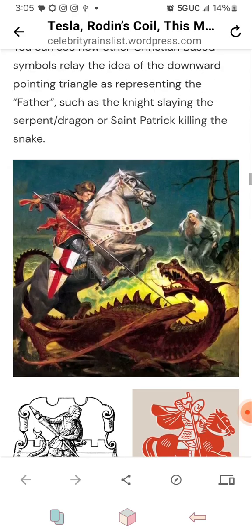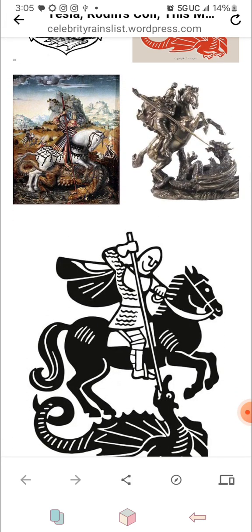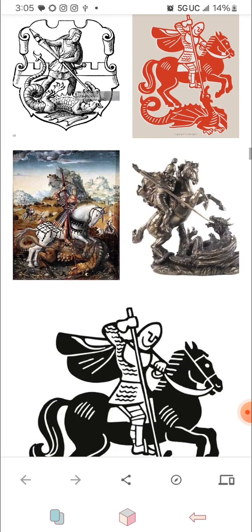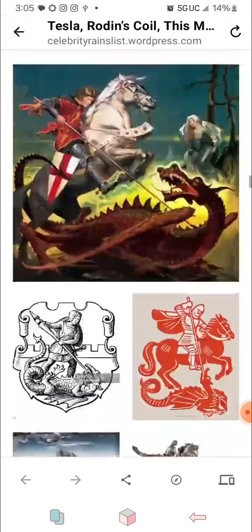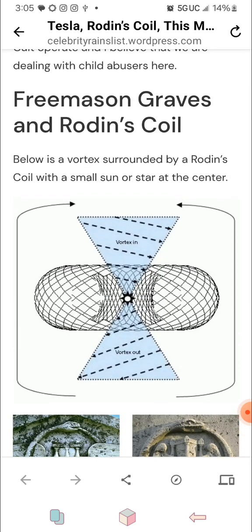We see that sometimes in symbols like this one, where we have a knight or a hero or a king of some sort jabbing a sword or a lance into a dragon. So the Ouroboros or the Rodin's coil is often represented with something like a dragon, a serpent. And a sword or a lance is a phallic symbol. And so this is a downward thrusting into the Ouroboros. So in that way, it seems like this is meant to represent a father energy and a son energy. So father and son. The father being the downward pointing triangle at the top, and the son being the upward pointing triangle at the bottom.